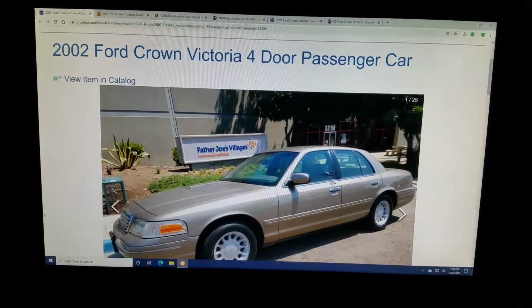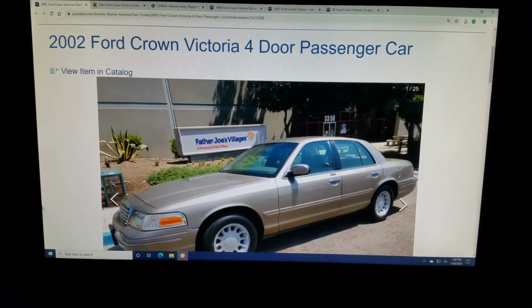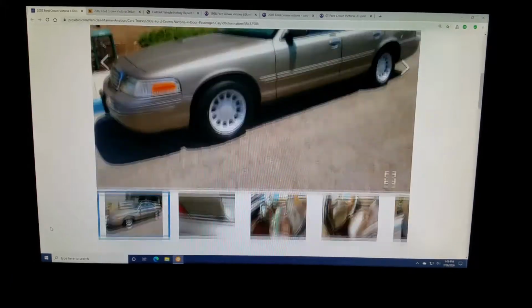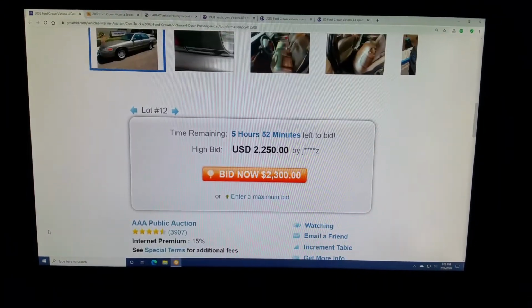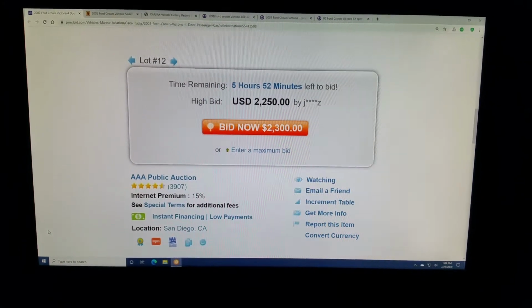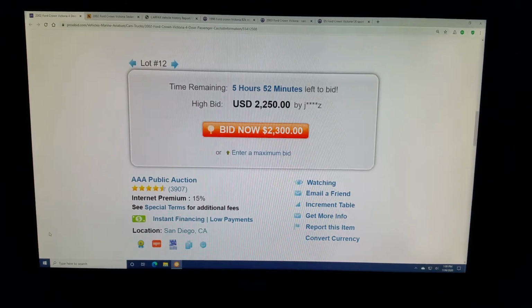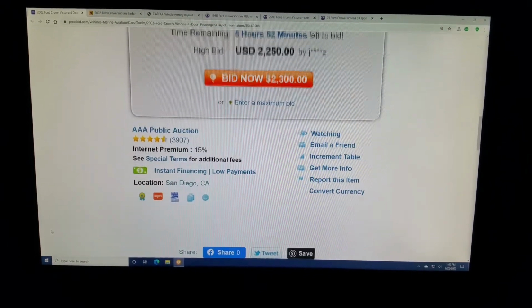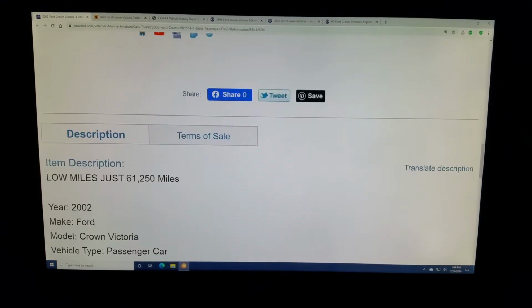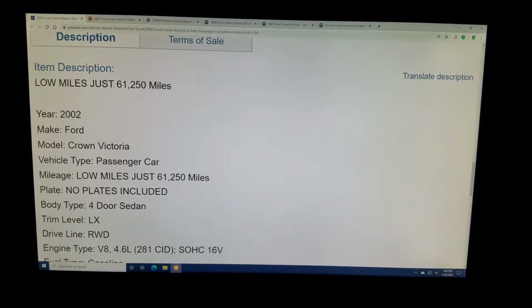Okay, looks like I found another car to bid on. 2002 Crown Victoria LX. It's at our local charity auction here in San Diego. There's less than 6 hours to go, and it's at $2,250 with a 15% buyer's premium. But the great thing about it, it only has 61,250 miles on it.